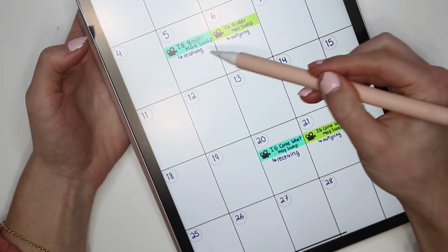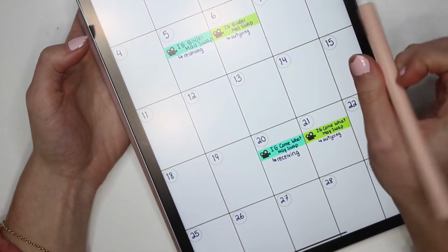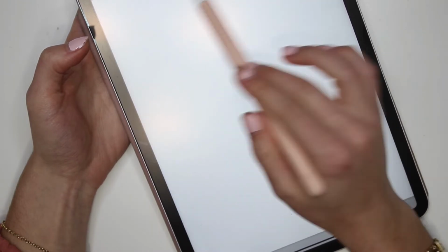So May, the blue is videos that have to go up that day. The green is videos that I want to go up that day. And so I'm just keeping note in that way.